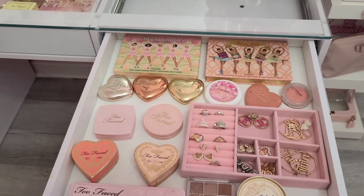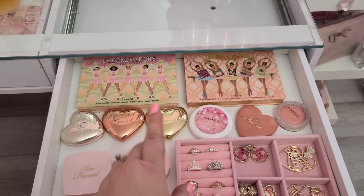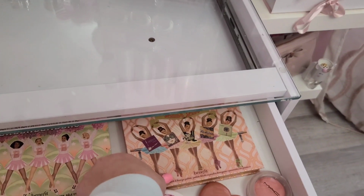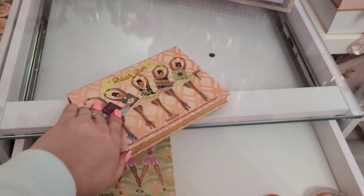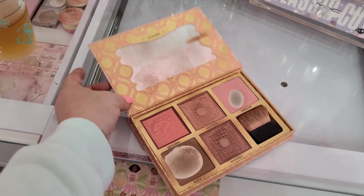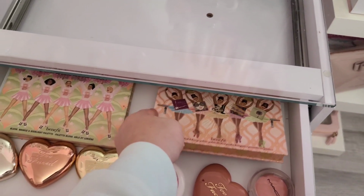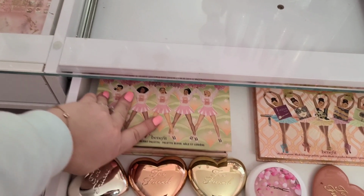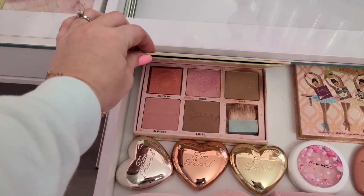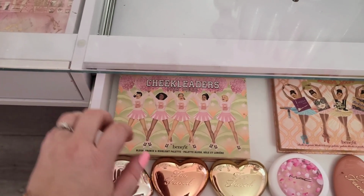So this next drawer is pretty random. These are my two Benefit palettes that I use pretty much every day. I rotate between them. This one right here was one of my all-time favorites, and it is about hit pan. I'm hoping they come out with a new one of these this year. I love their blush bars. And then this old Cheek Leaders one right here, I've still got a lot in it, but I don't really reach for it. The only ones I reach for in this one are the Tickle and the Hoola bronzer.